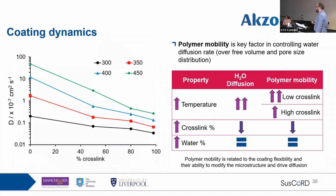If, however, we look at the polymer mobility, so again, this is a diffusion coefficient, now it's versus cross-linking amount with different temperatures, you can see that for, say, 450 Kelvin, you get a 2 orders of magnitude change in the polymer mobility as you cross-link these systems. And if we compare the trends here, you can see we get the same trend in polymer mobility as water diffusion. So that suggests that it's actually the flexibility in the polymer mobility of the coating that's the key factor in controlling the water diffusion rate.